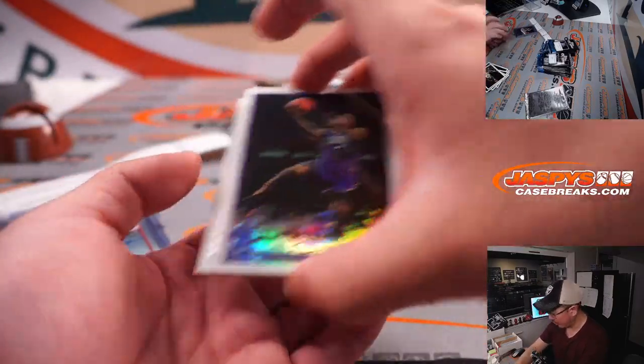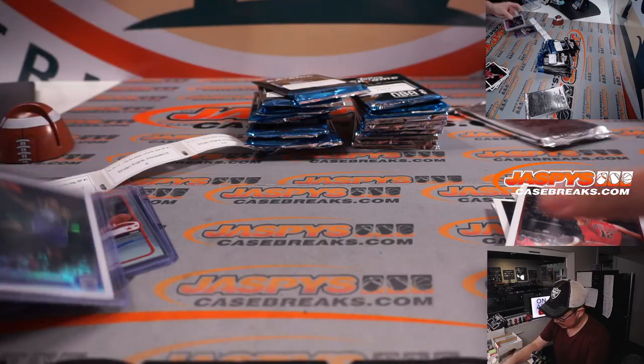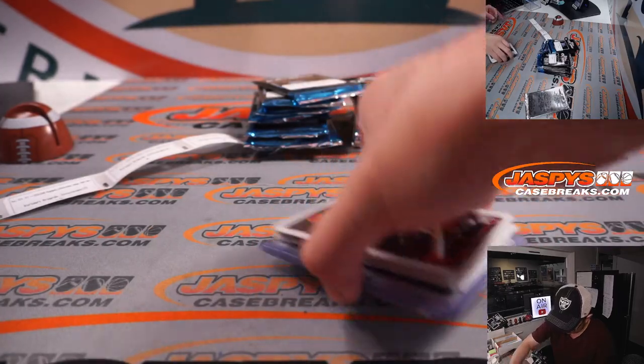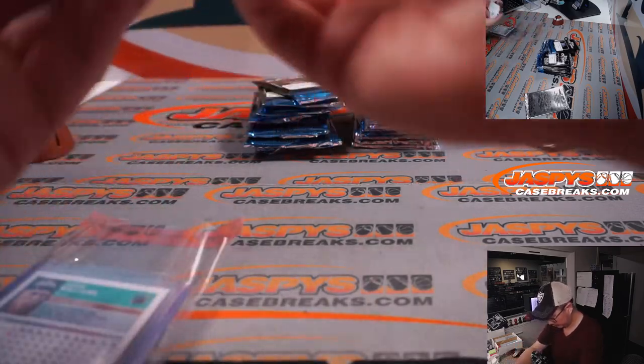All right, that looks like a refractor right there. So a numbered card and an autograph. Not bad. Thank you, Brian.